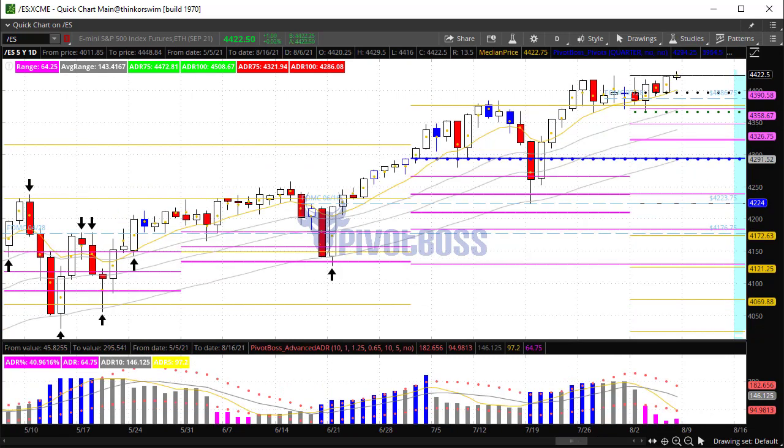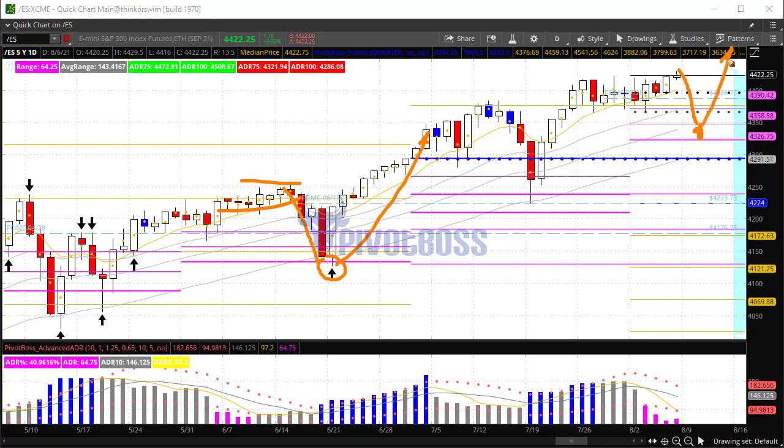Once we do get some expansion, and it doesn't have to all be in the same direction, right? When we had these narrow ranges here, it broke down first, found a strong low, and then rallied. We could see a similar path here, as I've mentioned before. Any pullback here could offer an opportunity to push this thing higher. So still in the range right now, watching for signs of expansion.